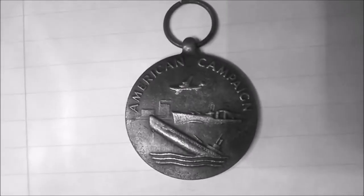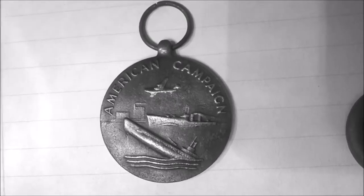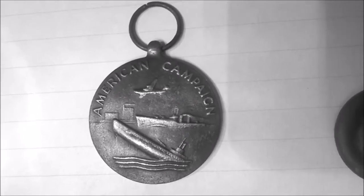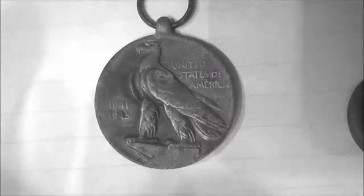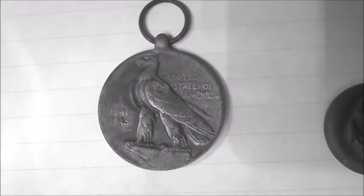Alright, one of my best finds for the month of October was this World War II service medal. And these were given to soldiers who served during the war for 1 year or more within the States, or for 6 months or more overseas. And that didn't have to be consecutive. But very cool. Found pretty much everything for the month of October out of sidewalk strips.